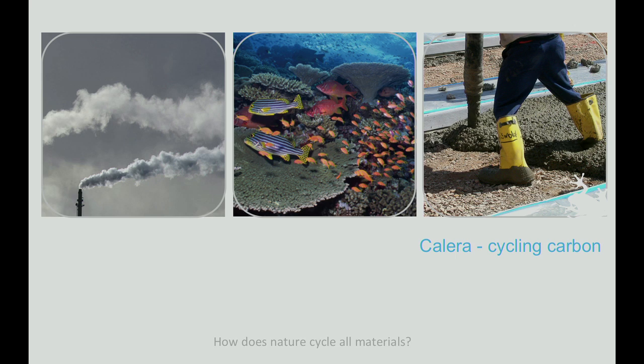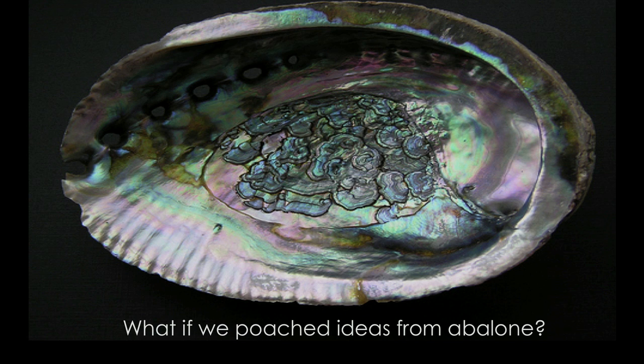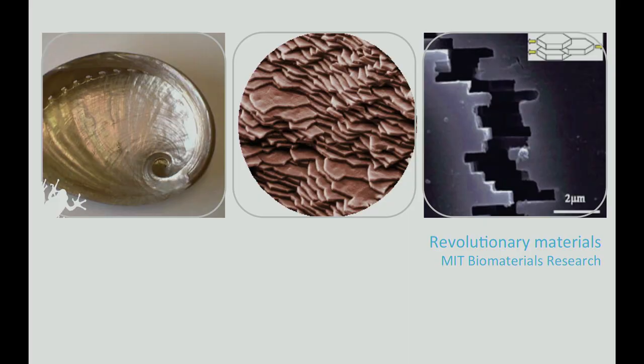What if we realized that we could poach ideas from abalone? Another one of a material revolution. These abalones make a material as strong and as lightweight as ceramics or the equivalent of some aluminium applications, yet they make it from proteins and chalk. It's just this amazing combination of protein and chalk in this unbreakable material composite. There's multiple researchers investigating this and have figured out how to actually mimic this.